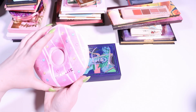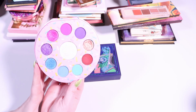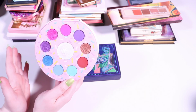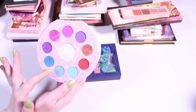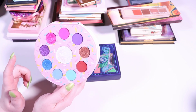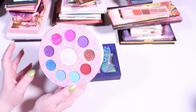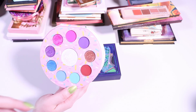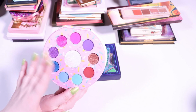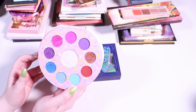This is the Glamlight Glam Donut palette. That is what it looks like on the inside. It is the colorful bright one. I really enjoy this palette. My only gripe with this palette is the matte shades are actually a little bit lighter than the shimmer shades, which is not a huge deal, but for me personally, I like to do a matte crease and a matte outer corner and a lighter shimmer across the middle of the eye. And these are darker than the mattes inside, so that kind of throws me a little bit.